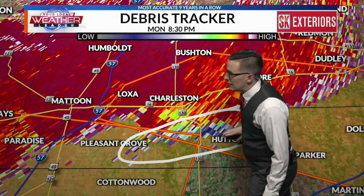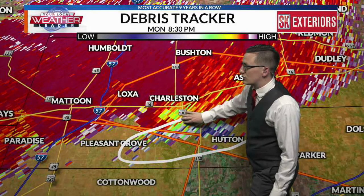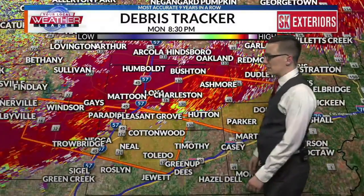In fact, if I put my hand here, here's 130 Charleston. You take that around kind of in the Hutton area. If you're out there and you've got that wind blowing in, that may very well be a situation where we've got to watch it here, maybe trying to recycle. These storms have come up and gone down and come up and gone down. They've been like a seesaw as far as it goes.